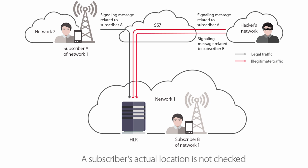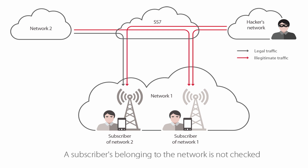The problem is, SS7 wasn't designed with security in mind. So it's easy for hackers to intercept those signals and use them to track your location. For example, in 2014, German hackers demonstrated how they could use SS7 to track a US congressman's location. They were able to pinpoint his exact location even when he was on a different continent. It was a wake-up call for the telecom industry, but not much has changed since then.